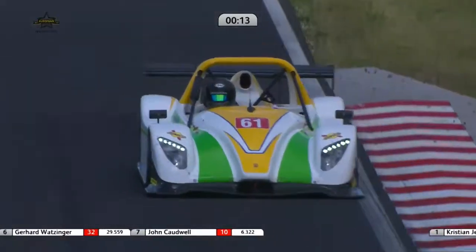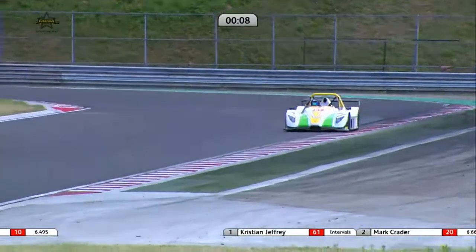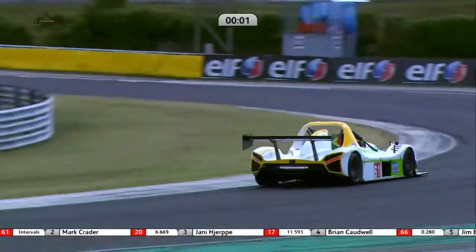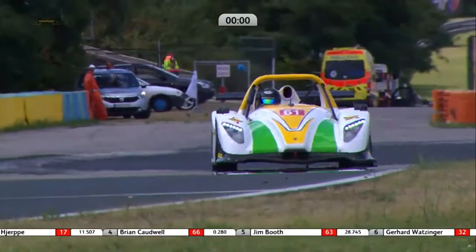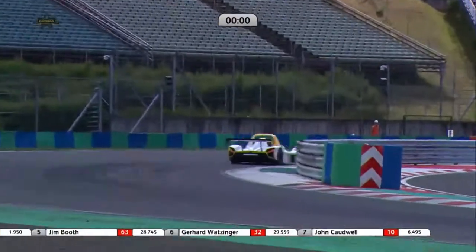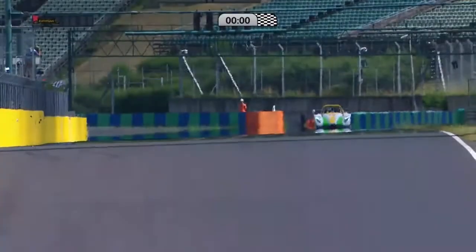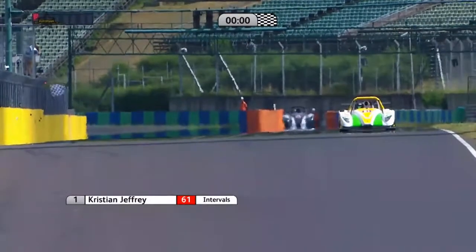Not unsurprisingly, the incident between Yanni Herpia and Brian Caldwell is under investigation, and just hope that they make it through to the end of the race, because it was a fairly hefty whack that they had with each other. Well, the cars were still driving, so let's hope they're just getting around the lap and can get across the line to get the finish in the books. Meanwhile, Christian Jeffrey has driven a very, very nice race, and he accelerates through, comes across the line, takes the checkered flag, and victory in the Radical European Masters at the Hungaroring.